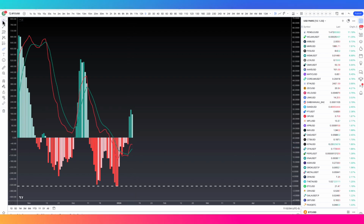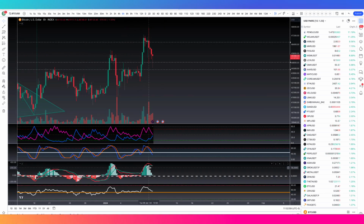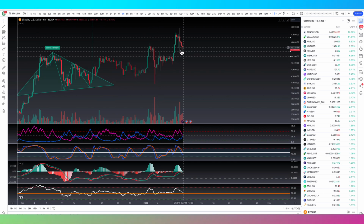The 12-hour will spill into the daily chart and then the 6-hour will spill into the 12-hour. So the 6 hours already crossed down, but we can easily save that by having a nice strong move in the next couple of hours here. So it's going to be a critical day as far as the market direction going forward for Bitcoin. So that's what I'm watching.